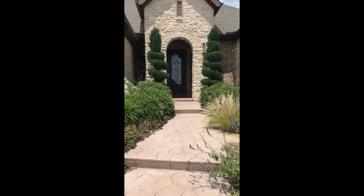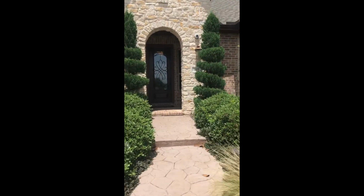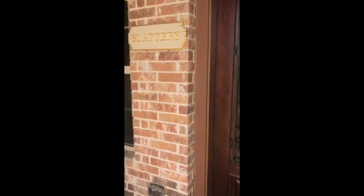Okay, Soraya, here I am walking up to the home. It is a 3-car garage. This is the entry. It's 4 bedrooms. Each one is like a suite and has its own bathroom. The layout is perfect and the condition is beautiful. Really, really exceptional. So this is the front entry.